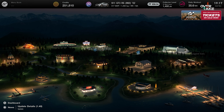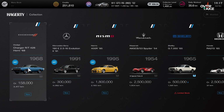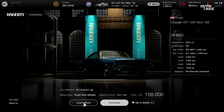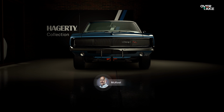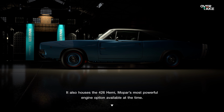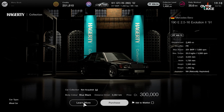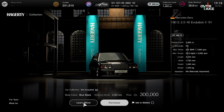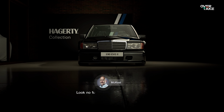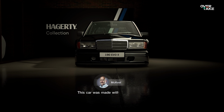3 of them are available exclusively in the Legend Cars dealership. Starting with the '68 Dodge Charger R/T, which is still comparatively cheap and makes the hearts of muscle car fans beat faster with its 426 Hemi. Also exclusive, very special and above all extremely rare in the real world is the DTM homologation special Mercedes-Benz 190E Evo 2 from the early 90s.